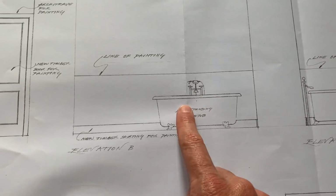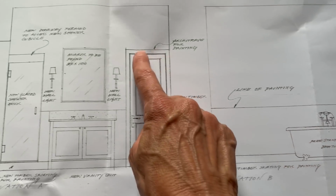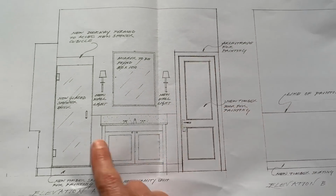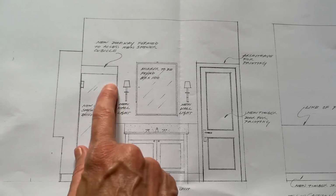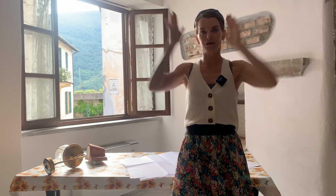The bath, there's my bath. Obviously, Malcolm knows that I love a bath. We're going to put new doors throughout. And then this is the wall we'll be breaking through and creating the shower through there. So this is the first big project, is going to be the bathroom. So tomorrow is kind of a big meeting to look at the bathroom plans, but also, fingers crossed, I can get these exterior lights installed.